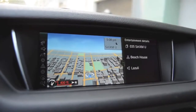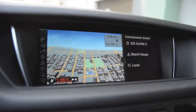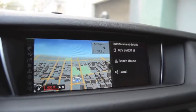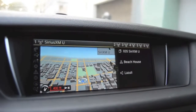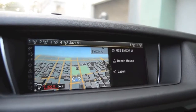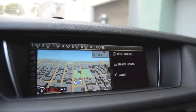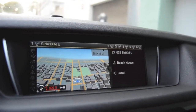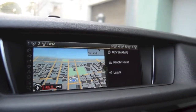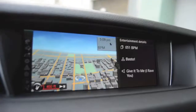Now, back here on the screen you can see we've got the map up. We've also got a split screen thing happening here showing us what audio source we're listening to. Right now it happens to be a Sirius XM satellite radio station, but if I just hover over the buttons like I said I would a second ago, you can see at the top of the screen there's a status bar that shows up that shows you what preset is stored underneath that button. So you don't have to go clicking around. You can just kind of hover over, find the preset that you're looking for, hit that button, and you're ready to go. But it doesn't stop there.